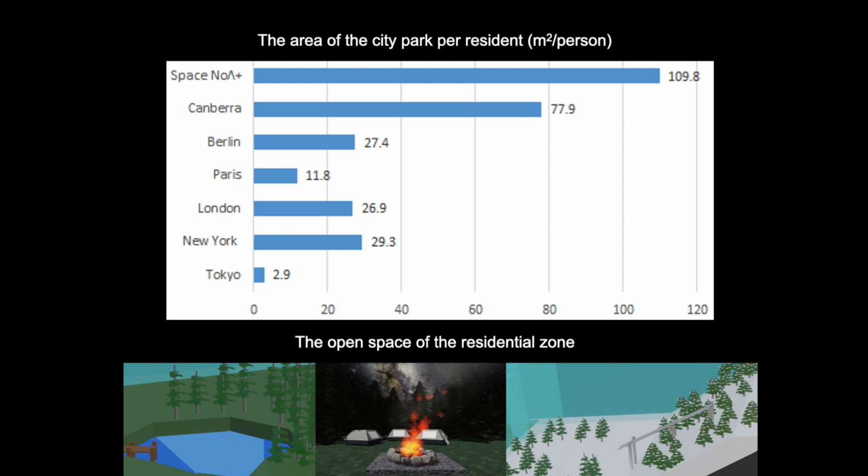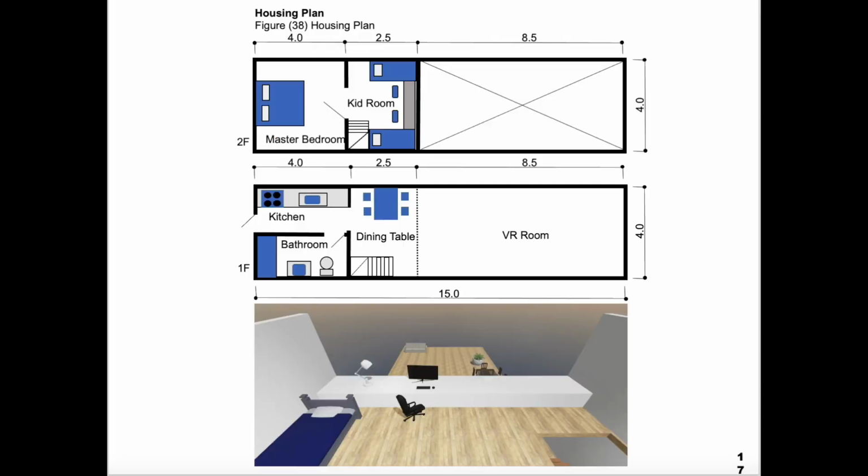This graph compares the size of urban park area per capita in the world. The space station is basically a closed space environment, and even astronauts who are well trained are said to have problems staying for a long period of time. To solve this problem, Space Noah Plus concentrated on turning the living spaces into a city park. As a result, Space Noah Plus has the largest urban park in the world. We also designed the virtual reality room to deal with isolation. The picture is viewed from the second-story kids' room.